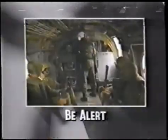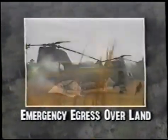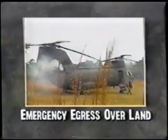In any in-flight emergency, be alert for your heli-team leader's and crew chief's signals. Follow their lead. If you are required to assume the crash position, maintain that position until all violent motion has stopped. In the event of a forced or crash landing over land, leave all gear behind, including weapons. Proceed to the nearest exit using the handhold reference points you have selected and exit the helicopter. If the aircraft is right side up and visibility is good, you may not need the reference points.